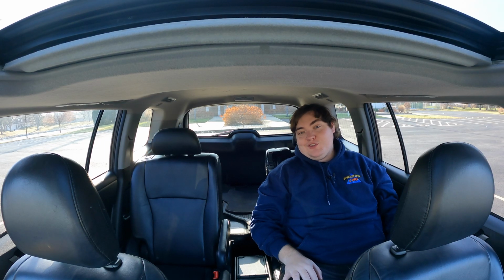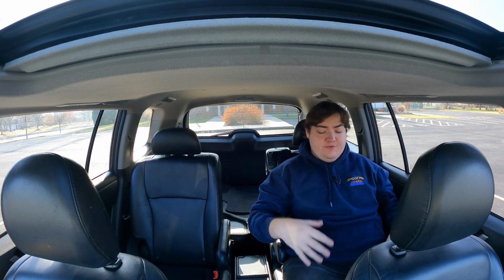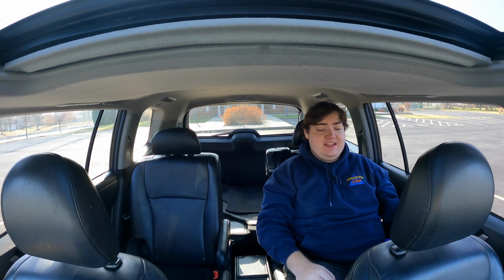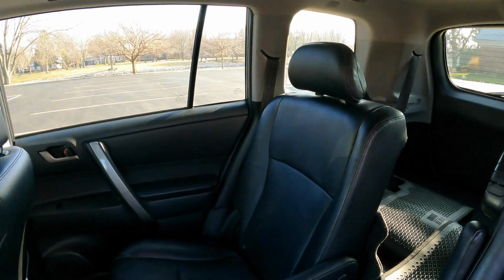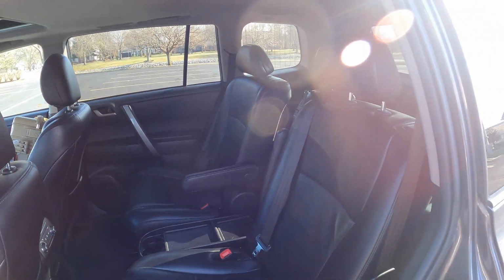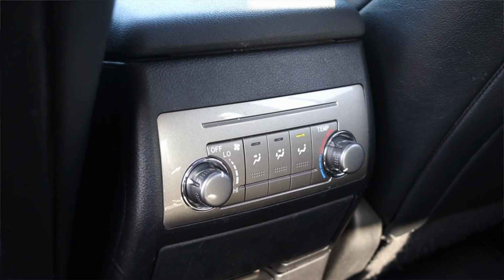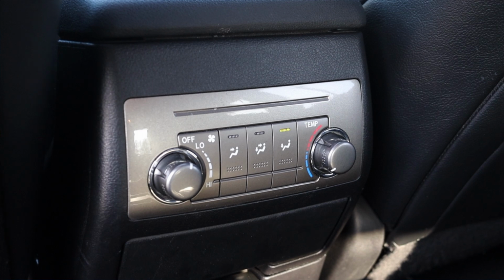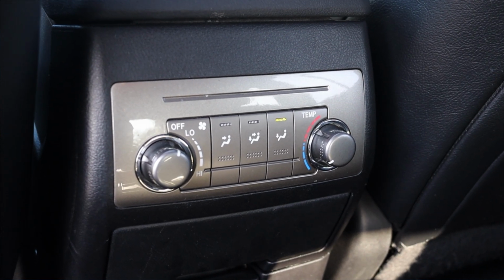All right, so we're in the back of the 2013 Toyota Highlander SE, and a couple of things to note. First of all, I'm a pretty big guy. I'm sitting here normally. Knees are not hitting the seat in front of me. Head is not hitting the ceiling. It's a very pleasurable, open experience that I really, really like. I do also get my own temperature control down here, fan speed, where to send it, and temperature. So the full options that the front seat gets, I get back here.